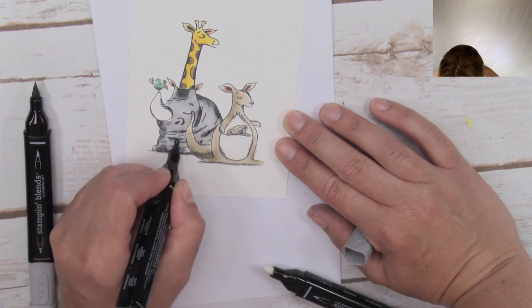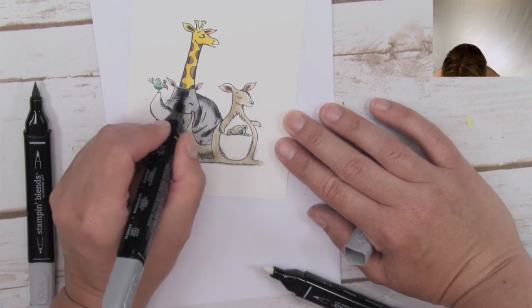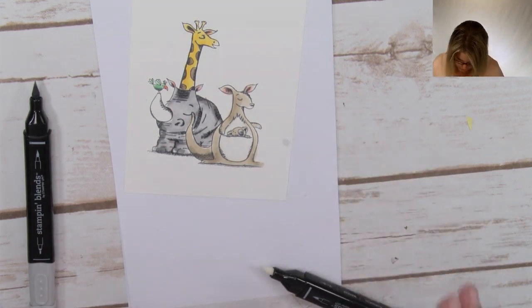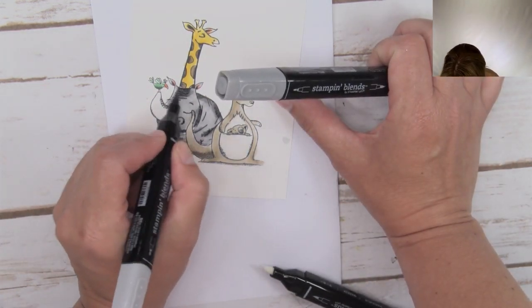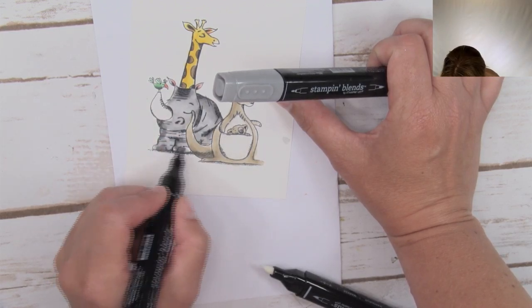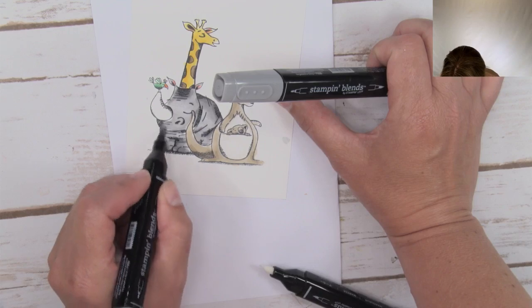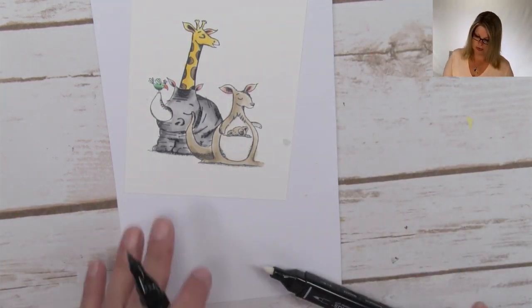Now I'm taking the darker of the smoky slate to really highlight, really make him pop. And then I'm going to go back with a lighter smoky slate in those couple of areas that I just did that in. Can you see how dramatic this is becoming now on this rhino? He is just popping. Literally just popping. He looks almost three-dimensional here.